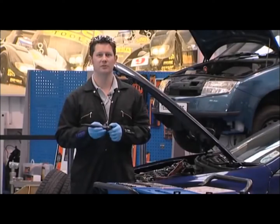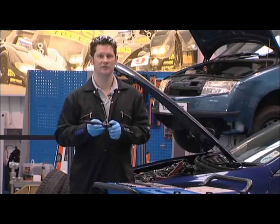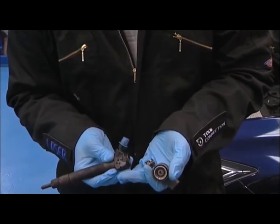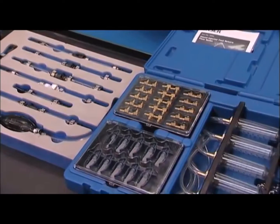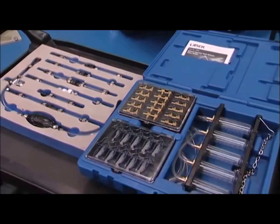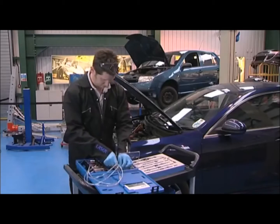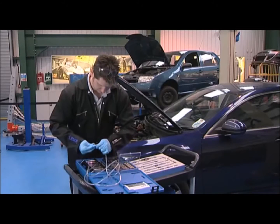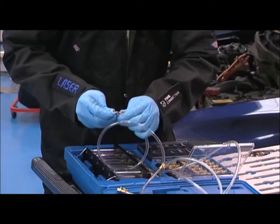Probably the most common result of a faulty injector is excessive return flow, also known as back leakage. This is due to worn parts which cause the injector to send too much fuel back to the tank. The Laser 5260 is a fuel return flow tester suitable for common rail systems. It will quickly and easily point to faulty injectors.